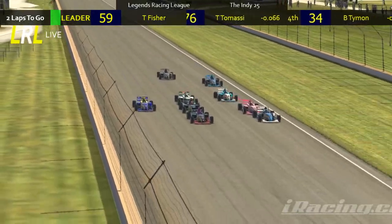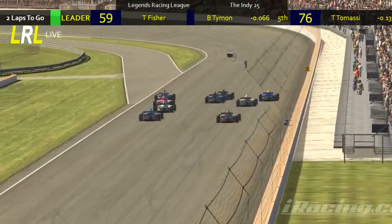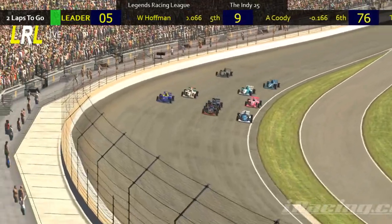Here comes Eric Cavalier. He's looking high. Will he have a run? He's going to have a run. He's going to be able to pull it 3 wide per second. He gets some help from the 9 car. Here comes Eric Cavalier, going to make a move with 2 laps to go.